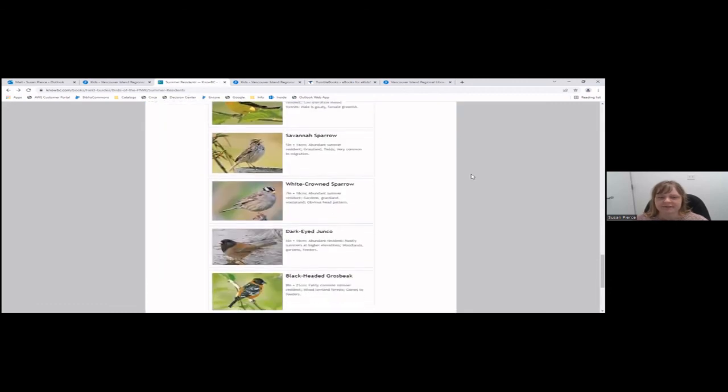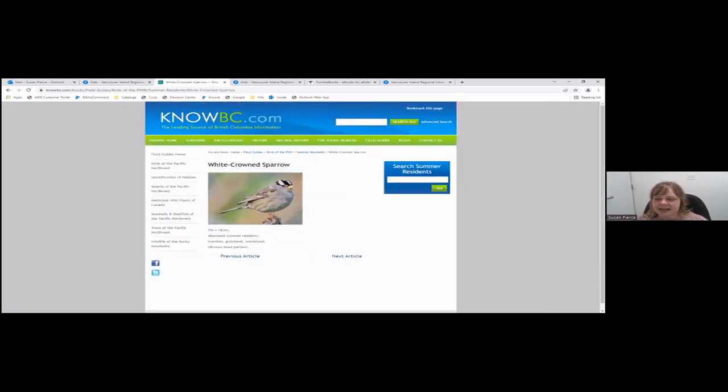Let's have a look at a very common bird called the sparrow. This one's a white-crowned sparrow, and you'll see that it has a very obvious head pattern. So you'll get used to looking at the colors and patterns on birds so that you can help identify them.